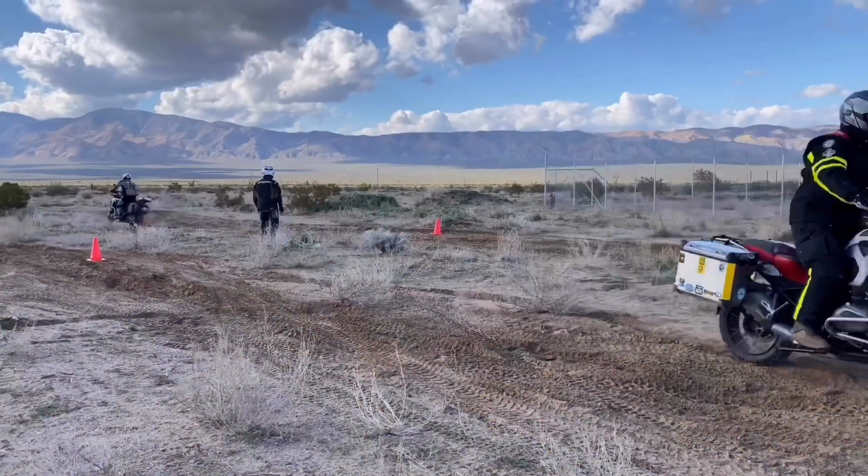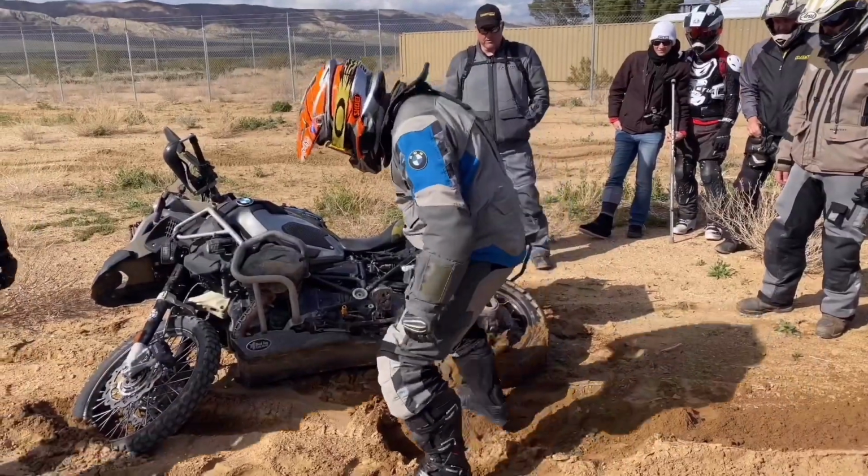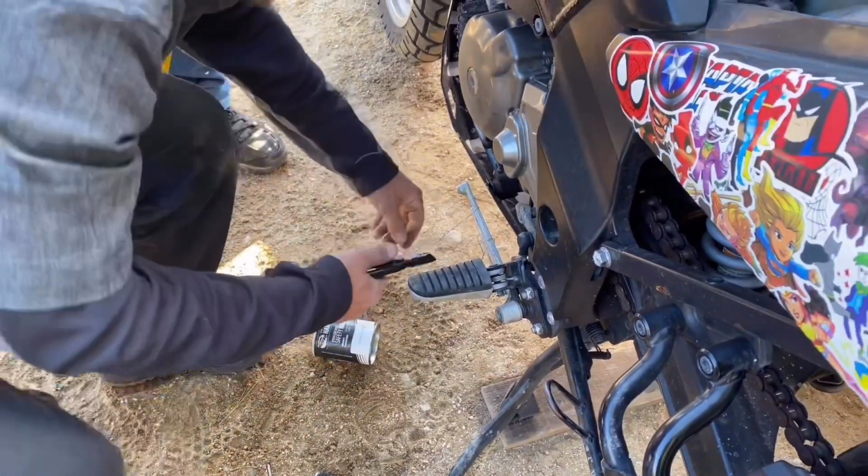However, this proved to be a little too much for the V-Strom's gear selector, but it also gave us the ability to do some roadside repairs and learn a new trick or two.